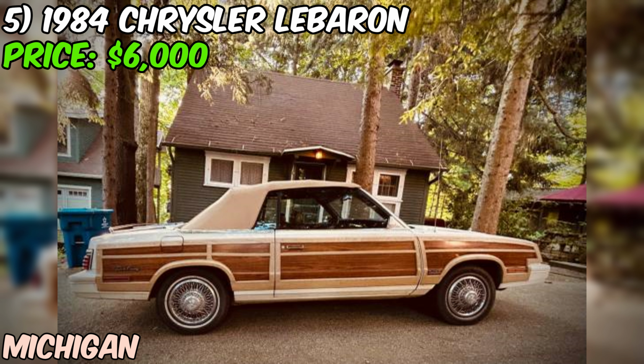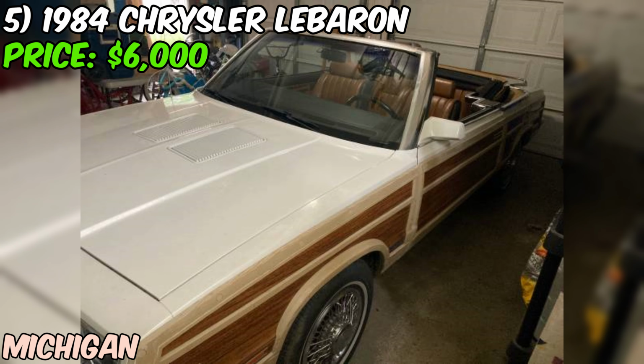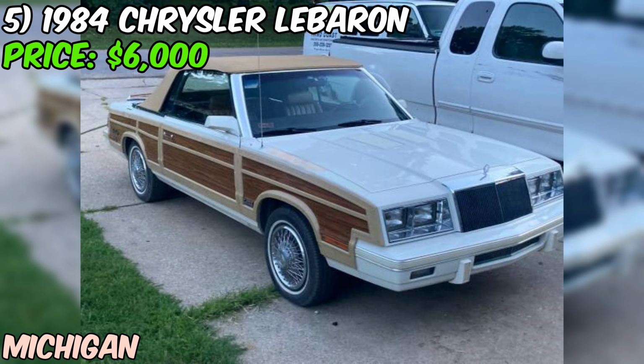The seller even mentions that this LeBaron has been featured in popular media, like the movie St. Vincent starring Bill Murray and the TV show Seinfeld. You might even find yourself asking, is this Jon Voight's car? Spoiler alert, it's probably not, but it's fun to pretend.